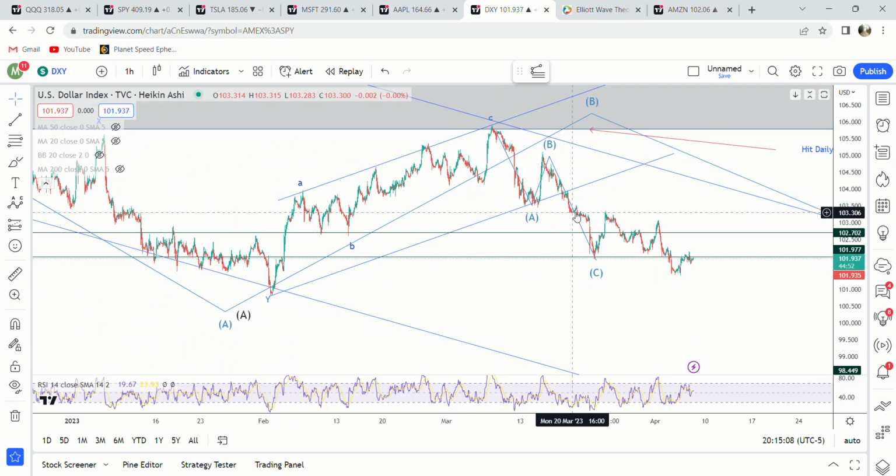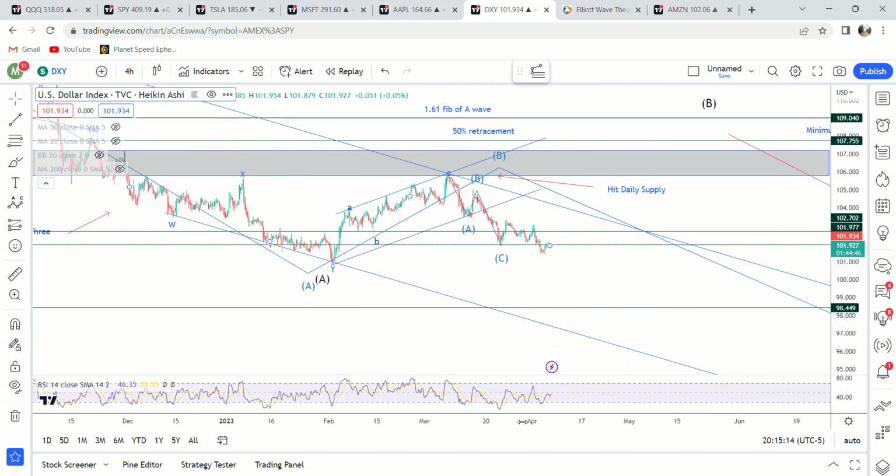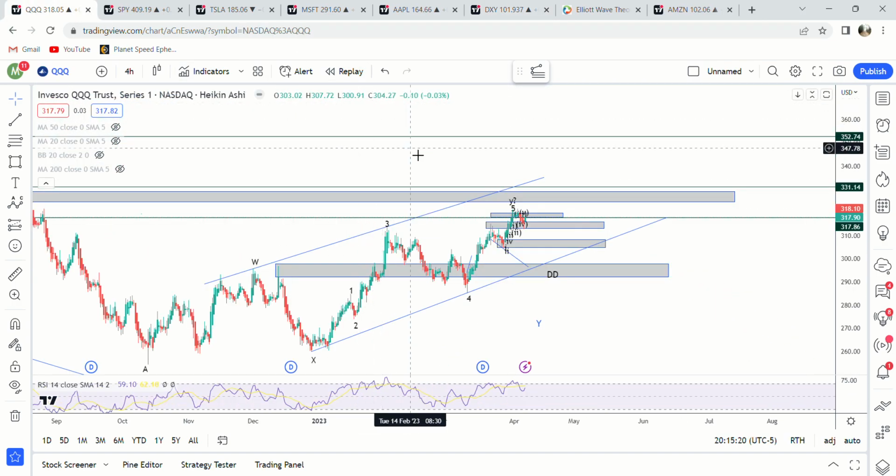So, still waiting on the dollar to make a big move. And I think we have the Fed next week, so that's going to be interesting to see if they are the catalyst that gets this correction going. So pretty much just showed you that I think these probably topped most likely.